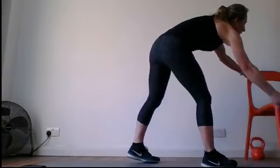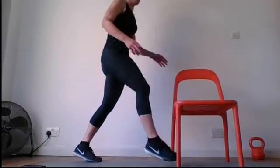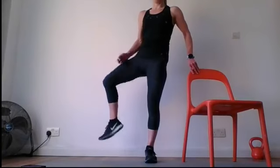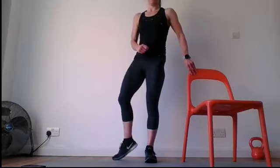Back to your hip flexors. So we can either do this one again, or I'm going to go open and close the gate. We're just doing about 30 seconds on each side, so don't worry about counting.